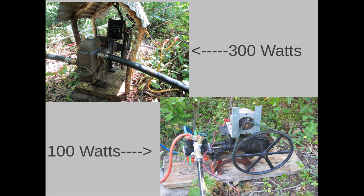You'll notice I got this one labeled 300 watts, this one labeled 100 watts. Well, it's the same kind of pump. It's an almost identical pump. We simply slow this one down and run it a little bit slower. The modern centrifugal pumps have to spin at pretty high speed to be effective. They're made to spin generally around 3600 RPM, and anything less than that, they don't work very well.